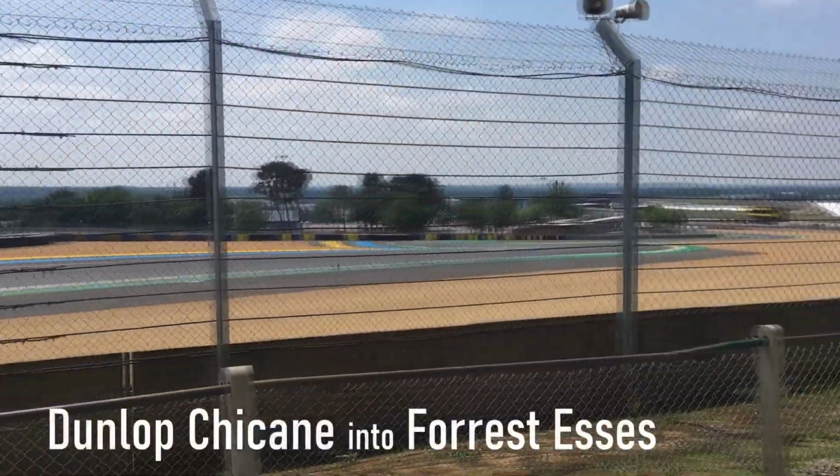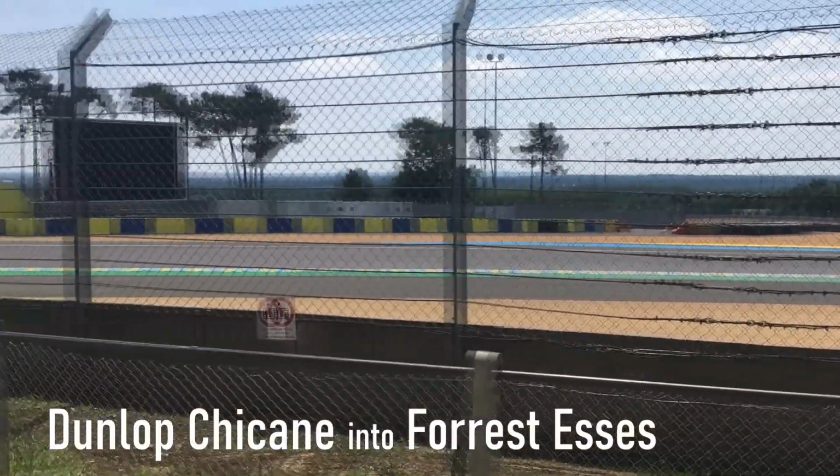So now we are at the grandstands of the first chicane coming up here, and from here you have a beautiful view going back to the main straight and over the hill. It's quite what you don't see on TV. There's quite a lot of elevation.